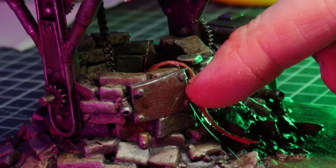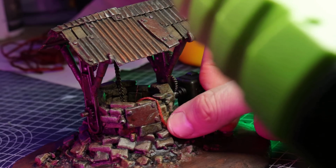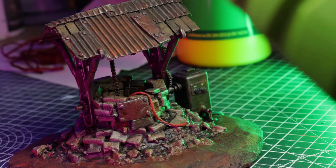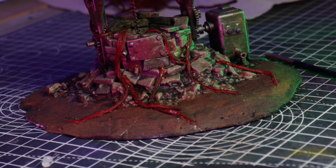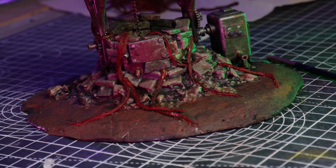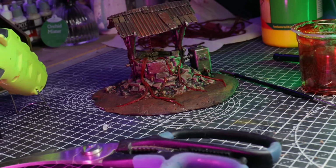and then manipulate them around the bricks using more hot glue, well, not more, less. Tiny bits of hot glue. No other glue seemed to work. So I had to use hot glue, which is fine because any trace of hot glue that is on the well I stain with the red ink to add to the gore effects.